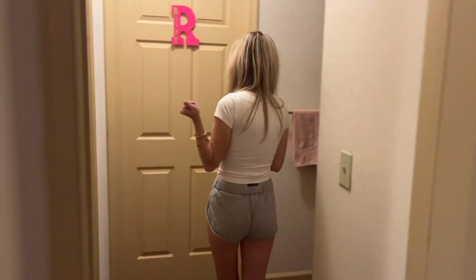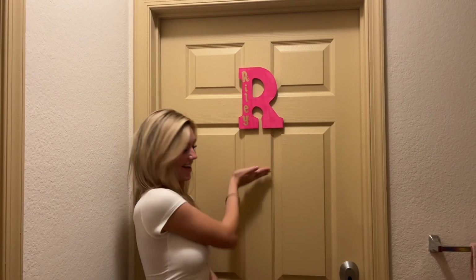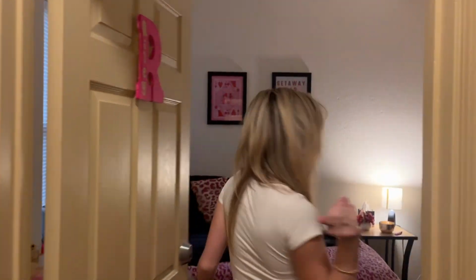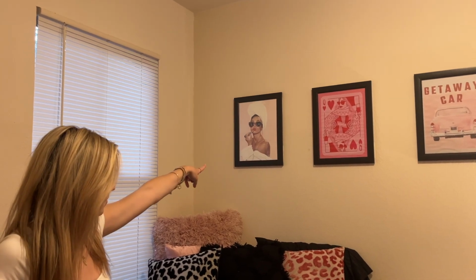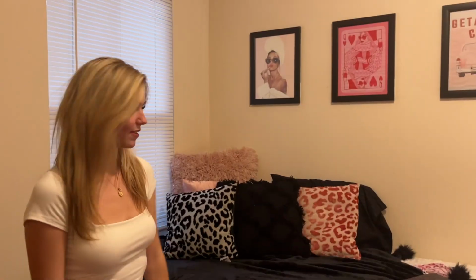Come to my room. Welcome to my room. I'm Riley. Come on in. So I have some posters. I have a Taylor Swift one too, Getaway Car, Queen, and Audrey Hepburn. And I love cheetah print, if you can't tell. So I have that cheetah print. Take many naps here, probably like four a day. You can ask Sarah. And then we have to go behind here.